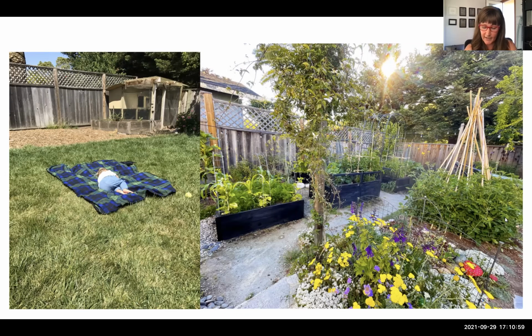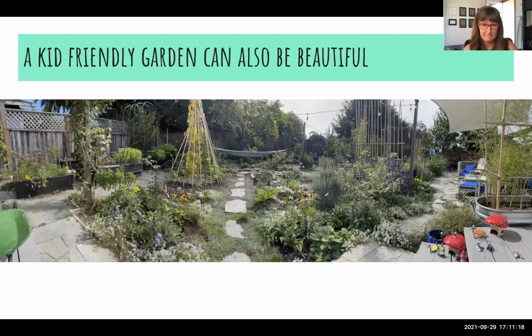They can sit in the playhouse and eat cherry tomatoes and carrots and cucumbers and strawberries and blueberries that they find by themselves. The flowers attract butterflies, bees, and hummingbirds to watch. And they're allowed to pick as many flowers as they want to use in the mud kitchen, which I will soon talk about. So my point is that a kid-friendly garden can also be a beautiful garden. And a lot of that has to do with choosing the right plants and organizing your space.